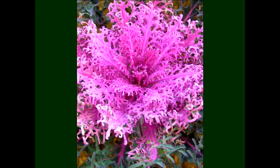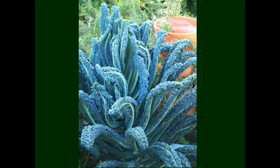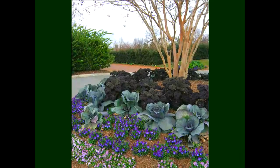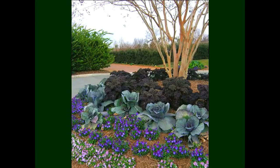Burgundy mustard, colorful ornamental cabbages, kale. Y'all know this black, this really dark kale? It'll take 10 below zero. And look at this. Here's one called Lacinato dinosaur, what the Tuscans used for 200 years to make their minestrone. This will grow outside in the winter in Michigan. Here's what it looks like. It's great, and it's blue. Blue. So anyway, you get the idea.